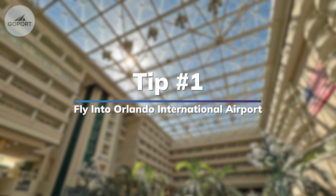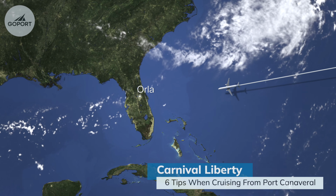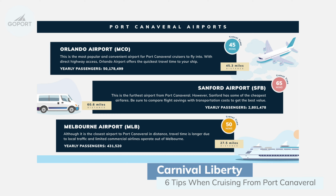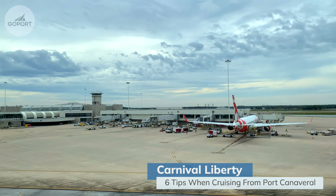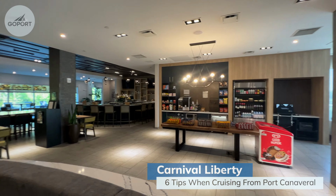Tip number 1. Fly into Orlando International Airport. Although there are other airports serving Port Canaveral, Orlando Airport is our highly recommended choice. Even though this airport is located 45 miles from your Carnival Liberty cruise terminal, it has the shortest travel time with its direct highway access. Orlando Airport will also offer the most airline and flight scheduling options and a wider selection of nearby hotels.